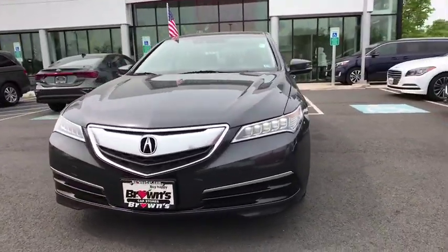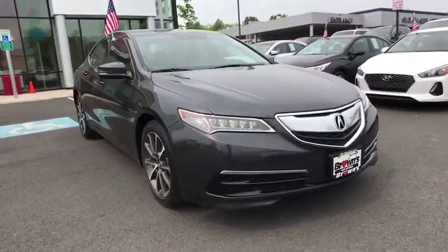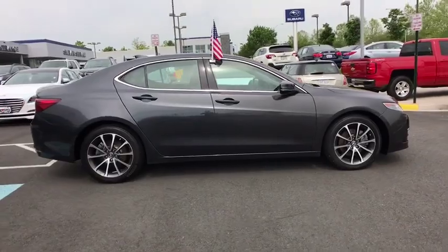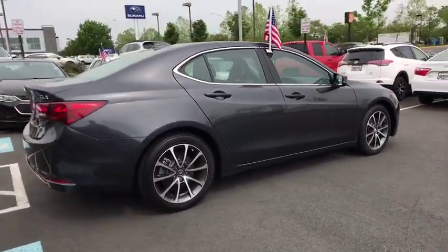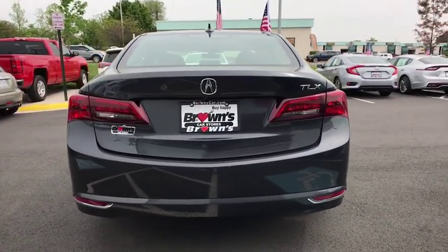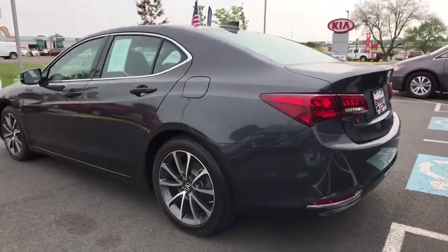2016 Acura TLX. The Acura TLX impresses drivers with its nimble handling, great fuel economy, and long list of high-tech features. It comes with an extremely quiet interior, spacious front seats, and smooth ride quality. This vehicle has less than 30,000 miles. Here are some of this vehicle's great options.